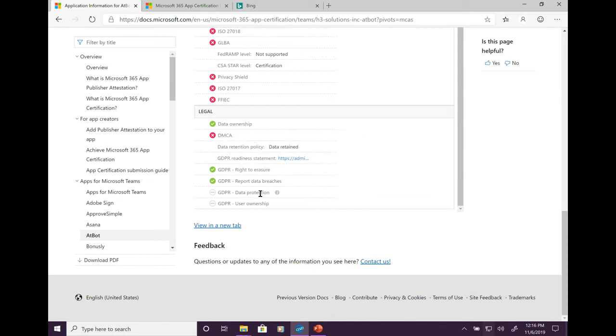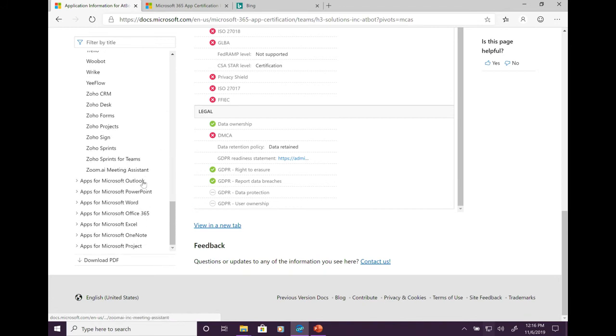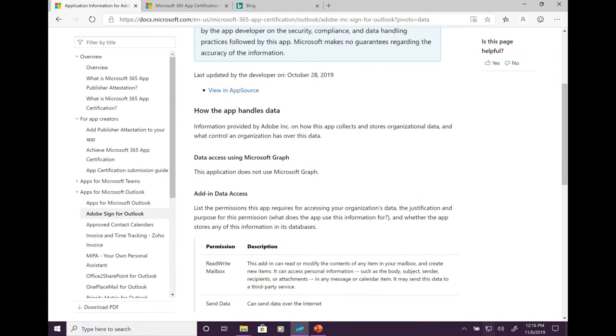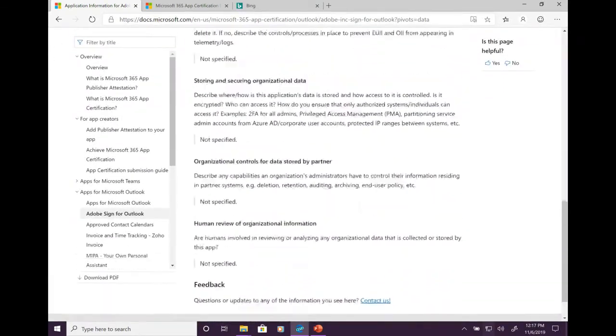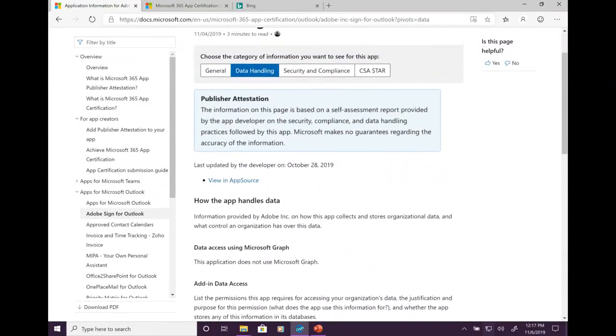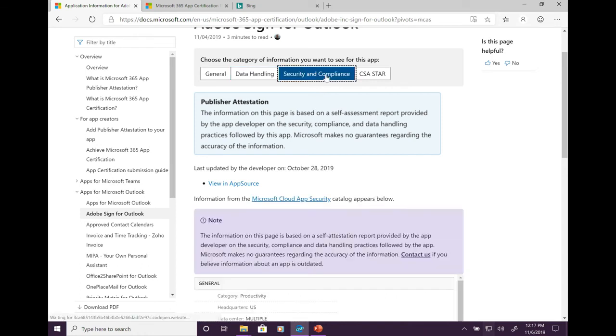So you can browse all that stuff. You can also open it up in a new tab. So that's the type of information we have. All of this information, minus the certification bit, is available for all the Office apps as well. So obviously there's more of them for Teams. Like there's a bunch of them for Outlook. Here's Adobe Sign. You can see what they use for Graph. It's actually down below. And let's see, and the whole bit.